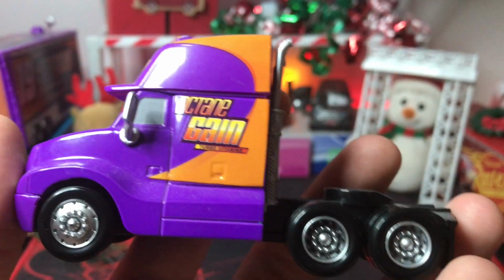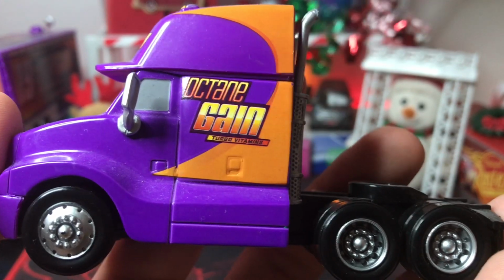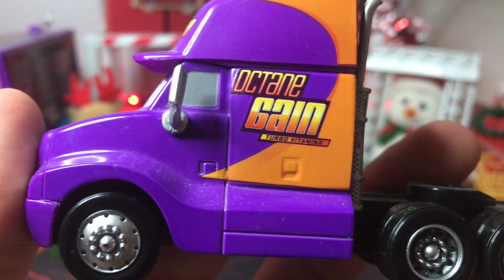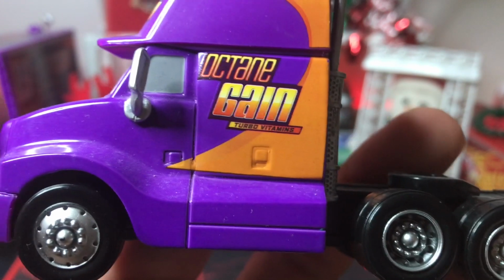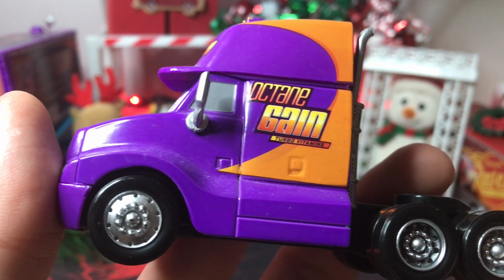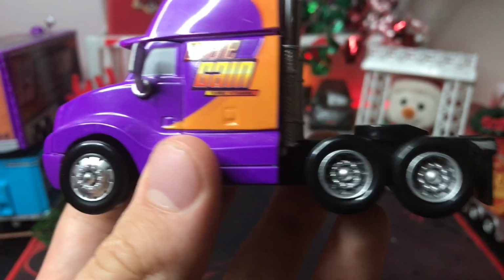Coming over to the side here, we got Octane. Oh, this looks really good. I really like the orange, how it fades down. Octane Gain, Turbo Vitamin logo once again. You can see the square details right here. Got the gray window, the rear view mirror. Where's the handle to open the door? I'm not too sure if there is one. Maybe it's on the opposite side. Black tires and silver rims. Got all the details right there. And then once again, you got the 2 more tires in the back.